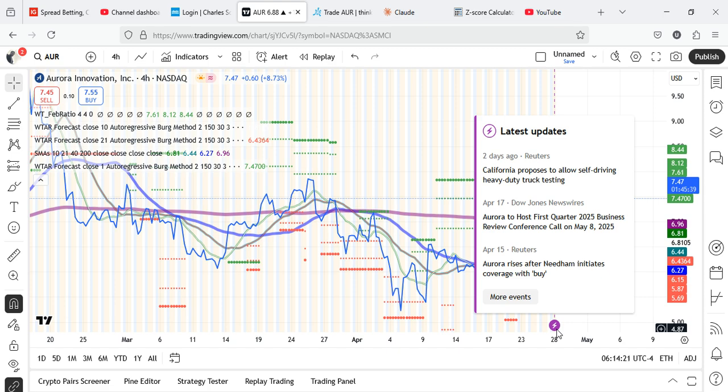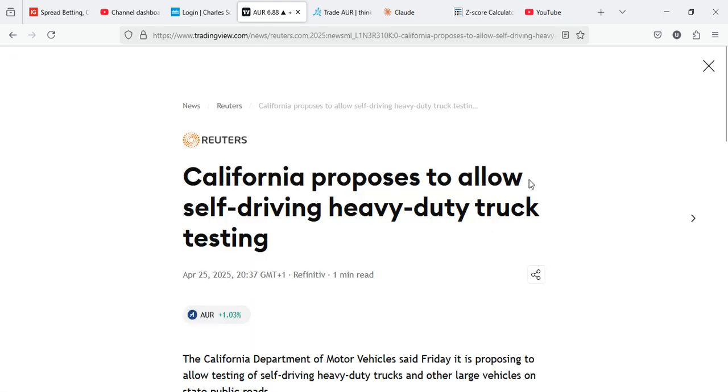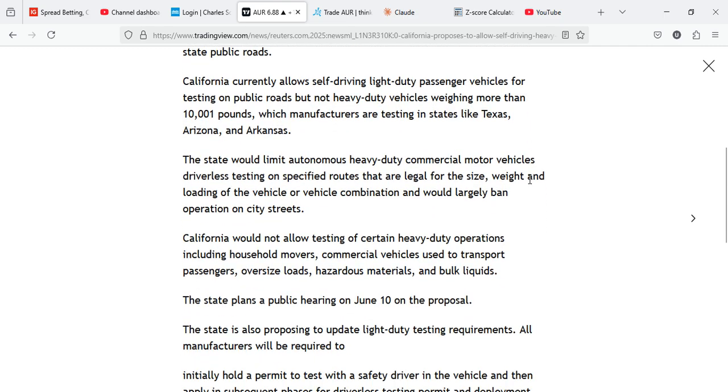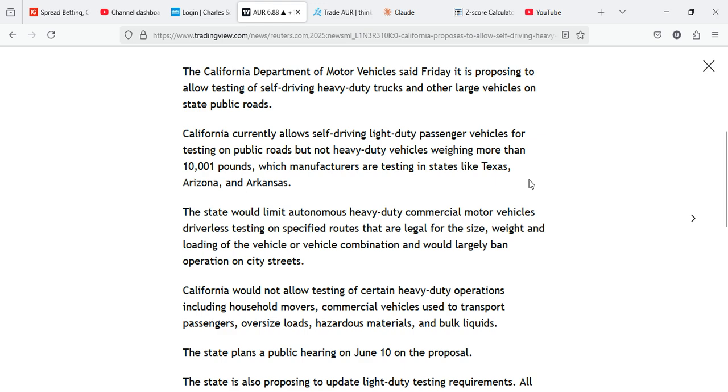California proposes to allow self-driving heavy duty truck testing. I think I've seen this somewhere. Maybe that's why its stock is on the move in this pre-market session, and PONY as well. California currently allows self-driving light-duty passenger vehicles for testing on public roads, but not heavy-duty vehicles weighing more than 10,001 pounds, which manufacturers are testing in states like Texas, Arizona, and Arkansas. Okay, yeah.